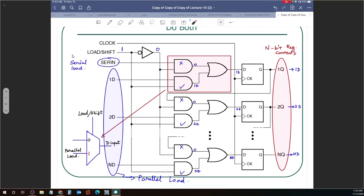Now let's take a look at what happens when it is 0. So if I make this guy 0, what would happen? This guy would be 1. This would be active. No. Yes. No. Yes. No. Which means all the crosses will go to 0 here, 0 here, 0 here.